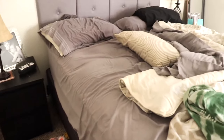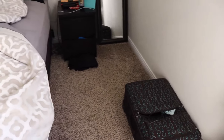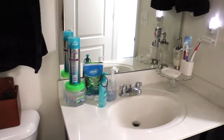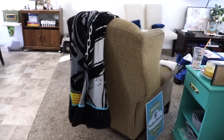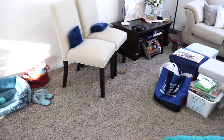Today, I'm going to be doing a clean with me with some extreme cleaning motivation. We had just gotten back from vacation, and we had a friend that was staying with us, and so I just had a bunch of stuff that I wanted to reorganize and put away, as well as just the normal cleaning for the week. And here I'm just showing y'all the mess that I have to clean up.